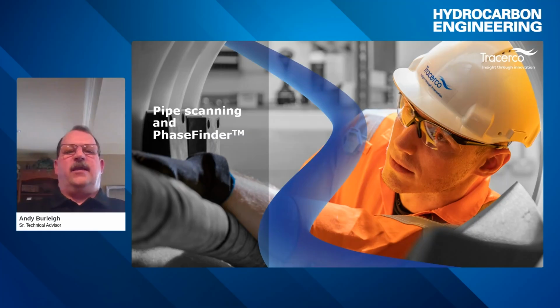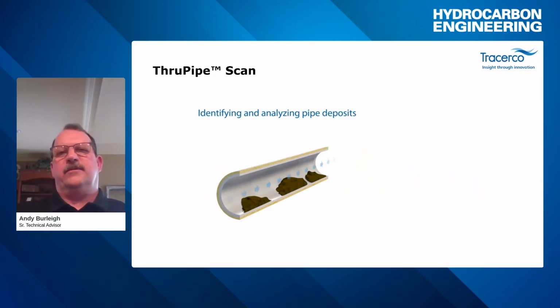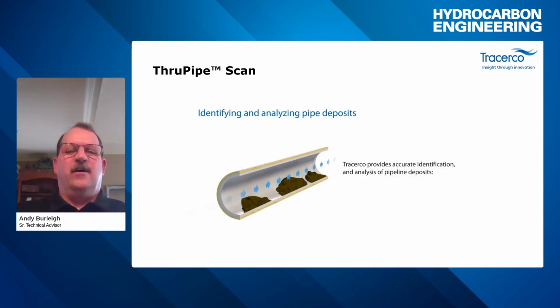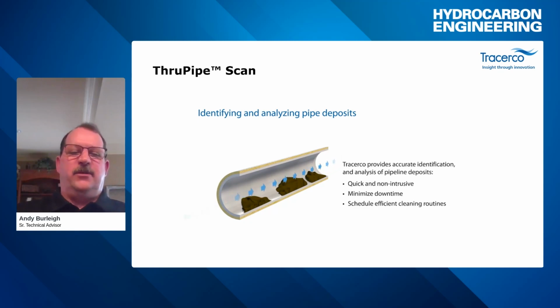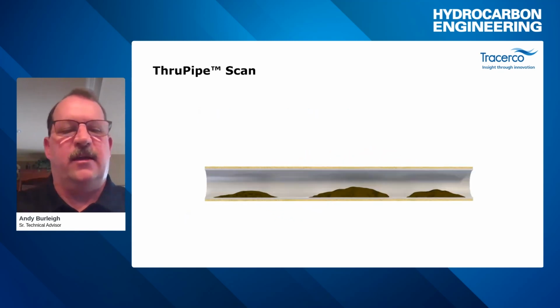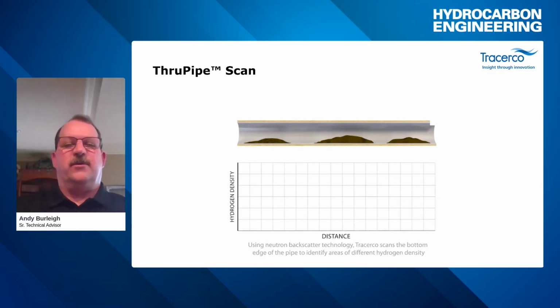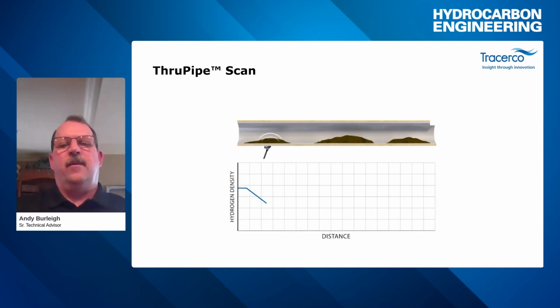Next, we'll talk about pipe scanning and phase finder. We see quite a few instances where plug pipes cause outages, right? Or you have a plug pipe and you need to go in. We have a couple of different methods that we use to scan pipes. One, our phase finder that would work some differences in hydrogen content. And that's the first example we'll show here. We're coming by, and it can actually see that you have different phases within or different materials within that piping.